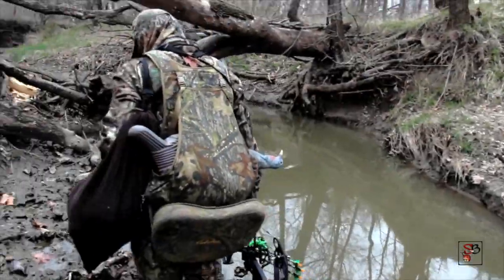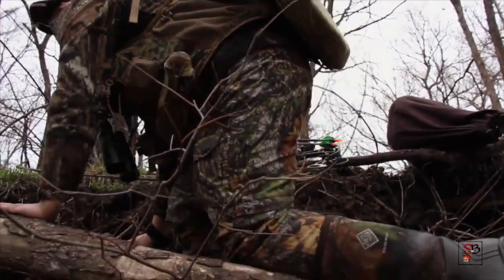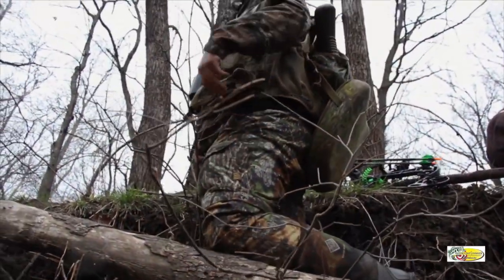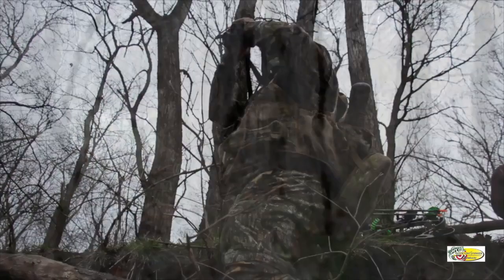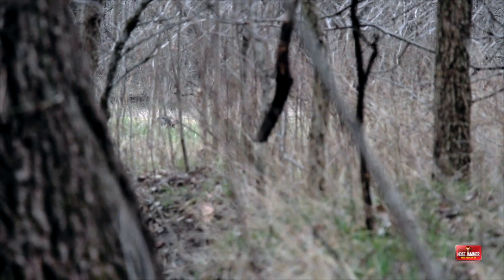Okay, so we had this group of turkeys that we were trying to put a stalk on, and we used one of those Kansas creeks to try to close the gap. And once we got there, we were able to get close enough to where we could see them. It just didn't pan out, but that's just the way it goes.